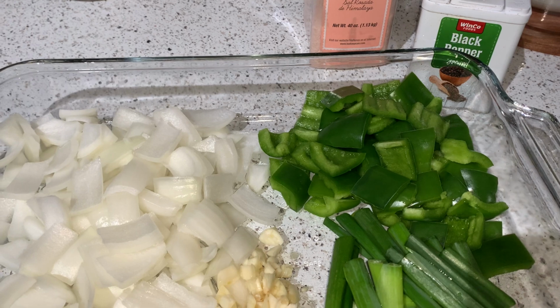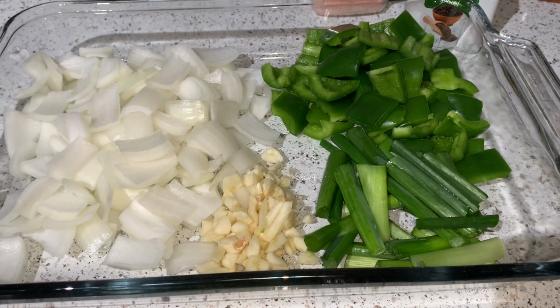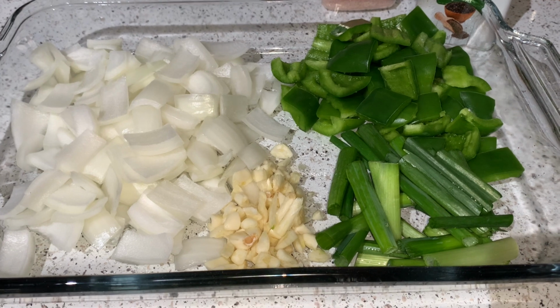And then I have two green bell peppers chopped. And this is new. I'm gonna try this tonight. I'm gonna throw in some green onion. That's about 6 green onion, just sliced into threes.